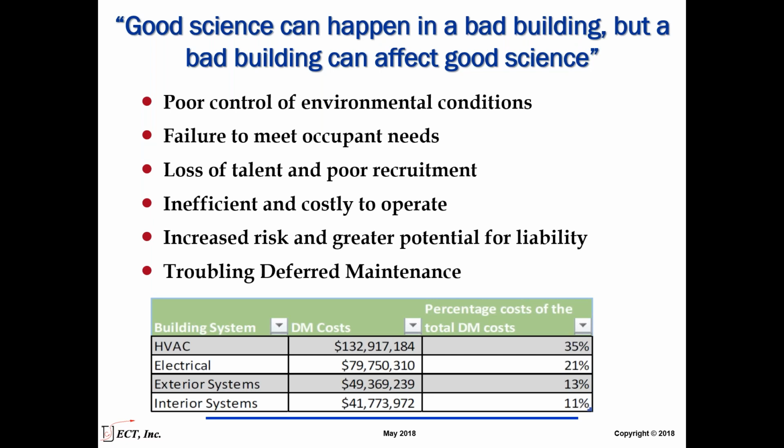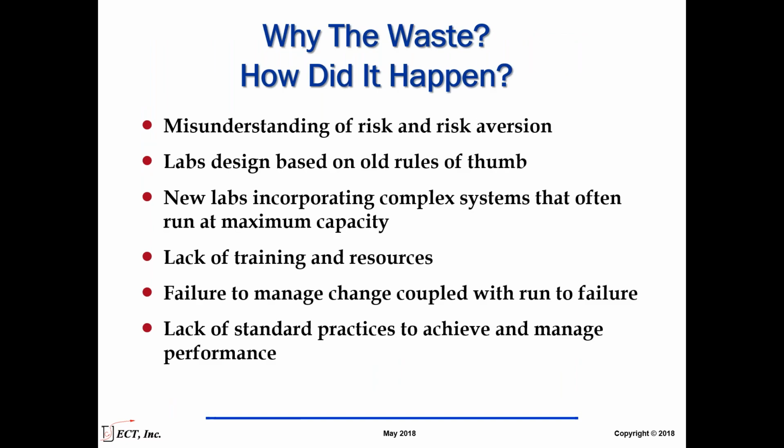There is an increased risk in labs, and if things start to fail, then you have a greater potential for liability. And if you're in a situation that has deferred maintenance, and Chris referred to that as you've already had a presentation on deferred maintenance, it's a big issue. And it's not just in universities, it's an issue everywhere. Deferred maintenance can be significant. You say, well, you don't have to spend the money this year, just put it off, put it off, put it off. You have problems then of failure of critical HVAC systems, really an issue in terms of labs and lab performance.